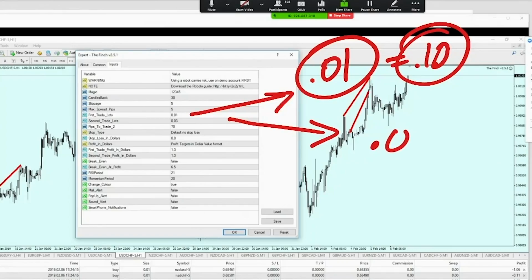The next trade size, if the first trade is unprofitable and price goes against us 70 pips, as we talked about yesterday, a second trade can open, and that trade size is 3 microlots, or 3 times the size of the first.